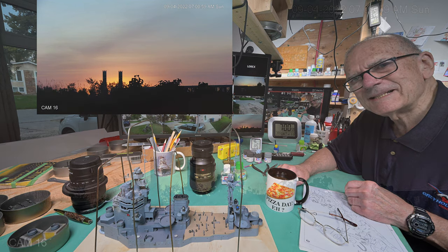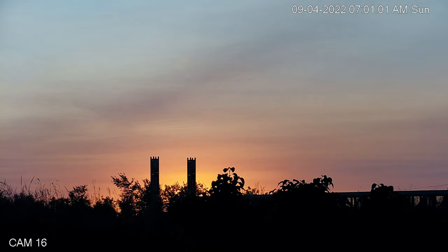Let's roll back. Now, I know that normally what we do right now is we roll the clock back and we look at what happened yesterday. But I was noticing later on that the sunrise did come up and we could sort of see it. Yeah, and it was sort of nice. So let's watch it in time lapse. It's only going to take about 10 seconds.